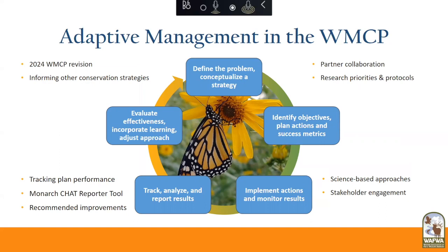The process of implementing the Western Monarch Conservation Plan has helped establish methods to track actions taken by stakeholders, specifically through the Monarch CHAT Reporter tool, and helped identify areas where improvements are necessary. We will officially begin our strategic review and revision of the plan next summer, but this approach is already being used to inform regional conservation strategies for pollinating insects and other invertebrates.